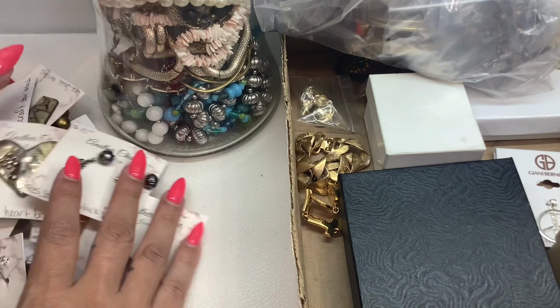Okay, so let's clear this off. You know what, we'll start with my booth stuff since it's the only thing not in a bag or a box.